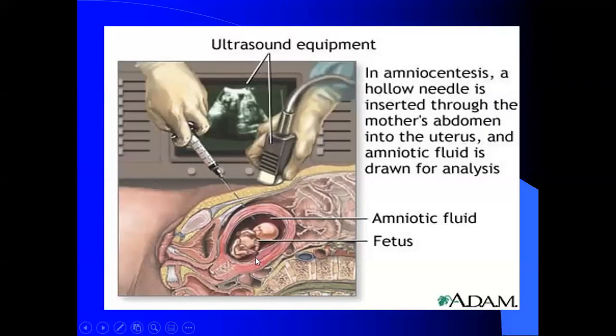Under ultrasound guidance, we insert a spinal needle in the uterus, and we insert it through the mother's abdomen, and amniotic fluid is drawn for analysis. As you see here, the same process, we do the amniocentesis or amnioinfusion.